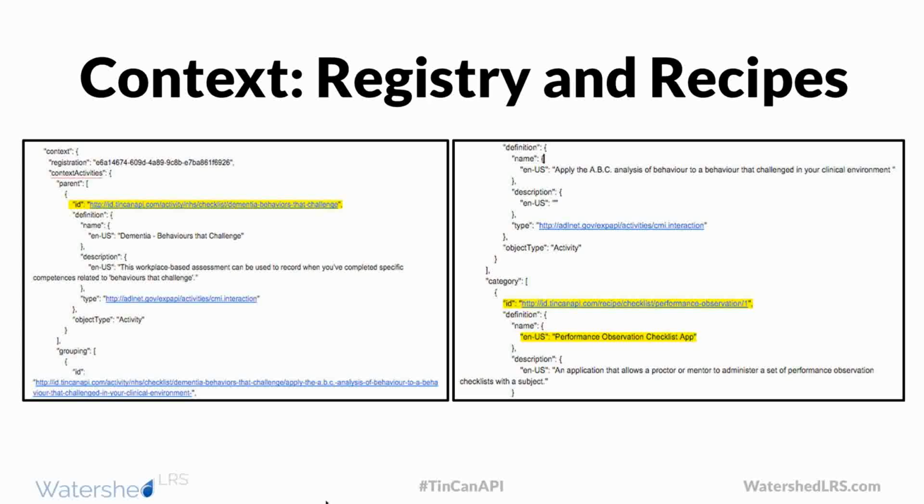So here's a quick dive into the technical stuff. TinCan is great, but we have a little bit more work to do. And we have more work to do specifically around bringing us all together to use common sets of vocabulary, use the same terms to describe the same things. And there's two key technical enablers that are being put in place right now. They're the registry and the recipes.